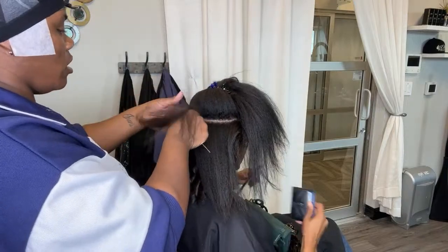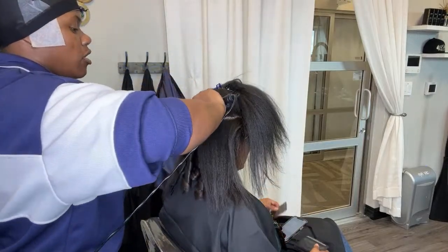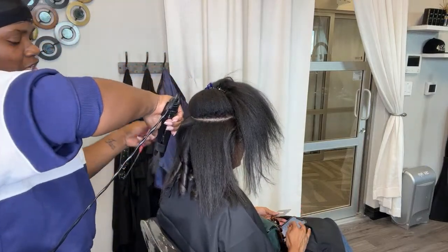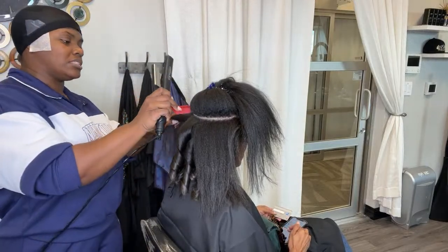So that is what we call a textured press, where you see her hair is still textured, but I am curling her and pressing her all at the same time. And you typically do a lot larger in section because you don't want the hair to be bone straight. You want it to have that volume or that density.